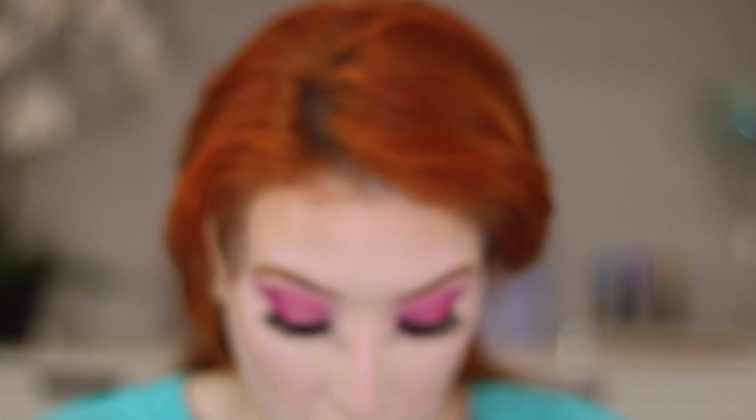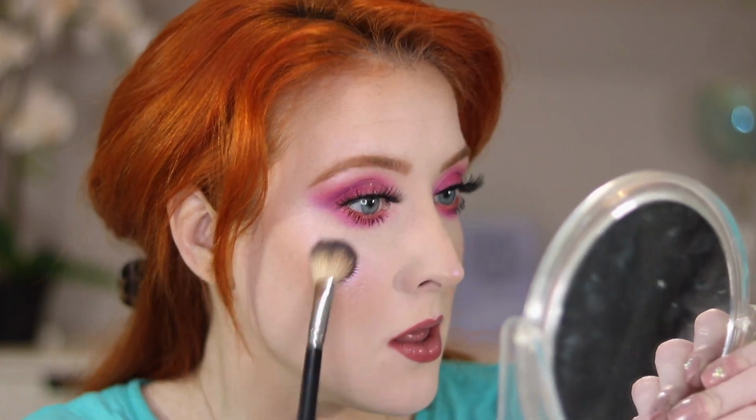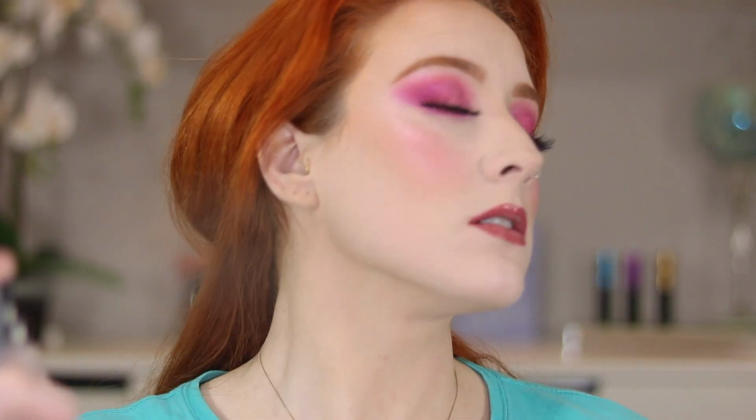I think I'm going to take a little bit of Positivity. I'm just going to use this and just put it on as some blush very, very lightly. I already had blush on, but I just want to add like the slightest little bit. I'm using the lightest hand ever. But we are flushed. Now for some setting spray.